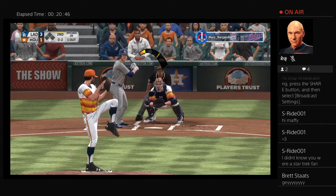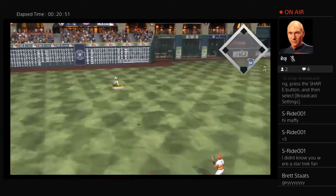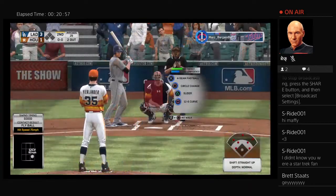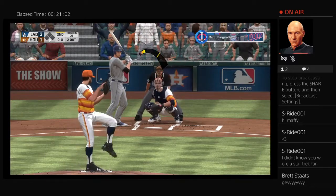Here's Verlander now on 0-2. Goes the other way, and this is in the air out to left. Gonzalez comes on now and puts it away for the second out of the inning. Ready for another chance? Corey Seager. 0 for 1 for him here in this one.